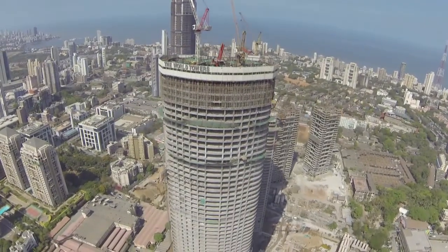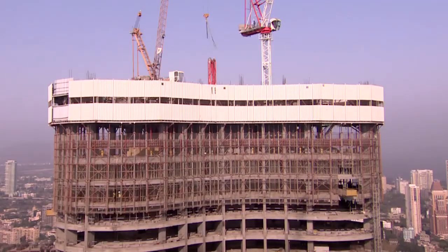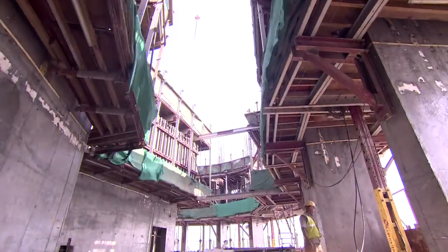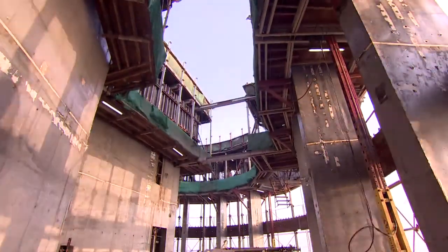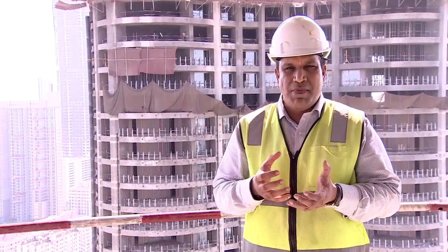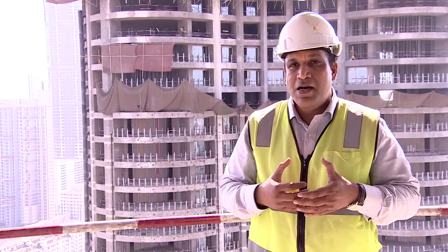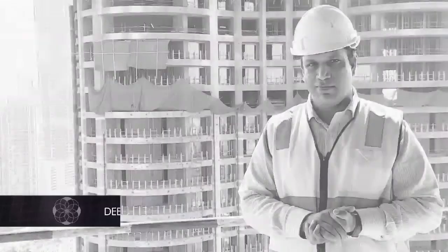World Crest has been constructed at a record pace, having completed its planned height in under 32 months, which is a remarkable testament to the advanced jump form technology in use. Jump form system has been solitary towards maybe jumping the core, but here I'm talking of World Crest as a structure. The whole building is jumping.